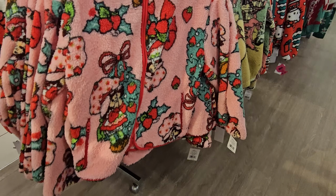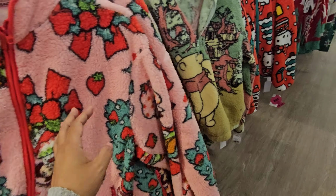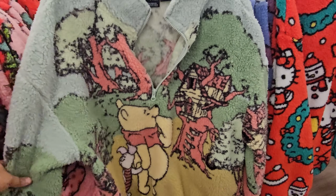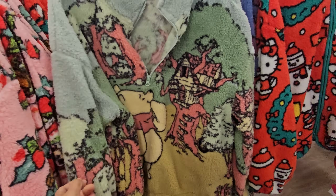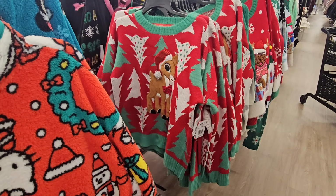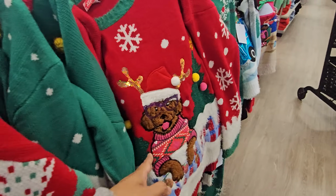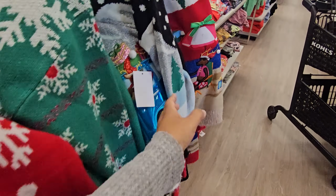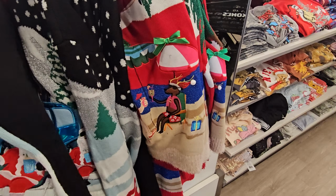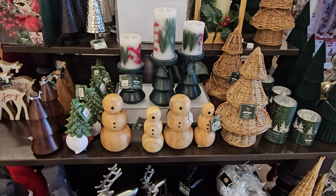Sweaters. It's $29.99. Look at this Winnie the Pooh one. This looks really cozy. I can't see myself wearing it. Stitch. Ugly sweaters, reindeer. The doggy with glasses. Snowman. They don't have eyeballs.